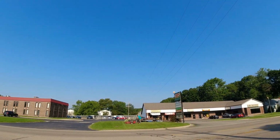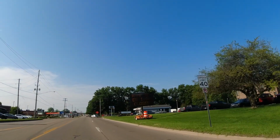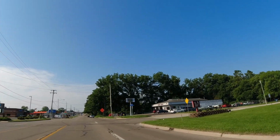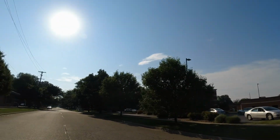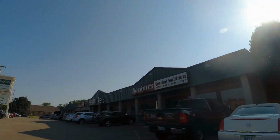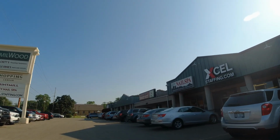We're about to turn onto Portage Road. As we go up here, we're going to circle into a plaza up here on the left-hand side. This is a neighborhood, Milwood Plaza. You can come in here and grab some breakfast, come in here and get your nails done, and do a little bit of shopping.